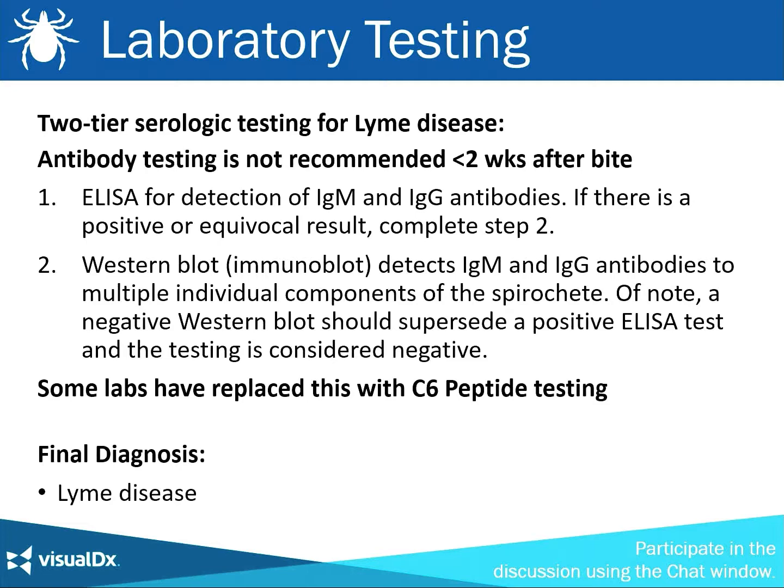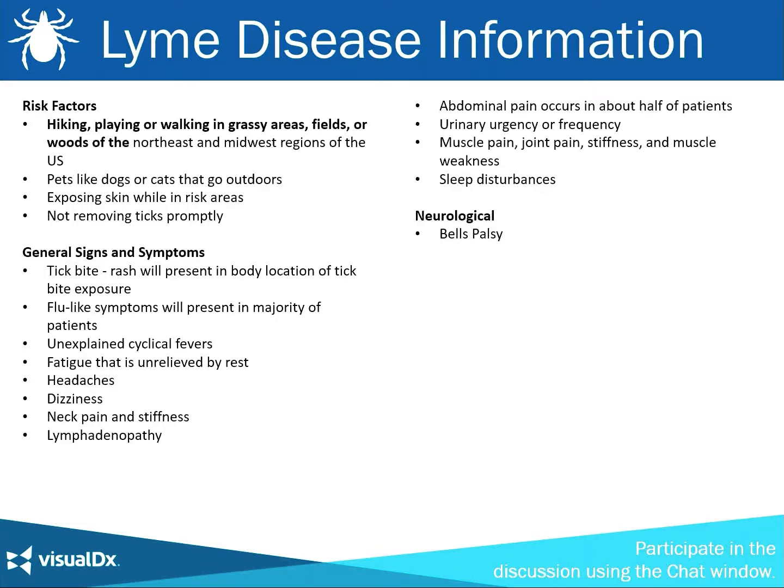What are some risk factors for Lyme disease? Well, being outside in an endemic area. So in the Northeast, Midwest regions of the U.S. Being around any pets like dogs or cats that go outdoors. Exposing the skin while in risk areas.